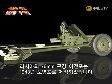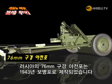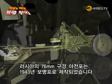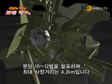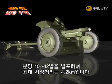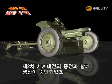The Russian 76mm field gun was developed as an infantry support weapon and deployed in 1943. It could fire 10 rounds per minute and had a maximum range of 4.2 kilometers. Production of this weapon ceased at the end of the war.